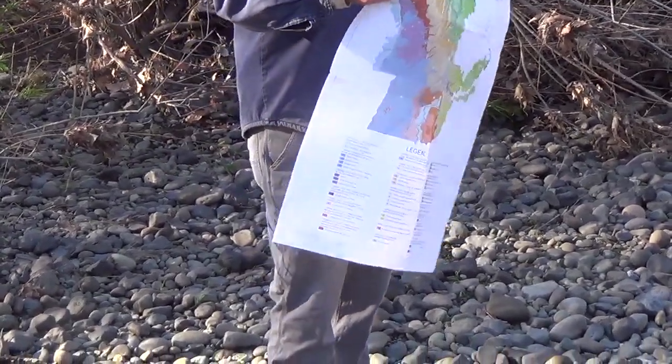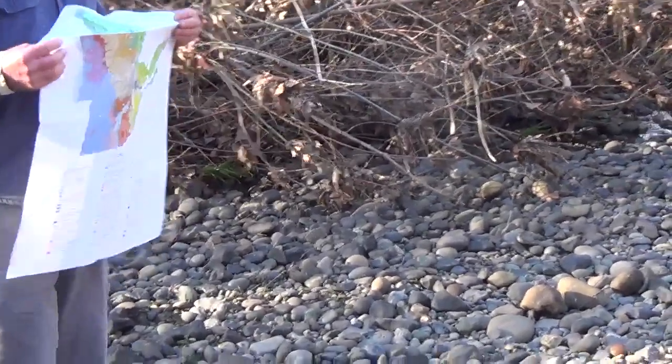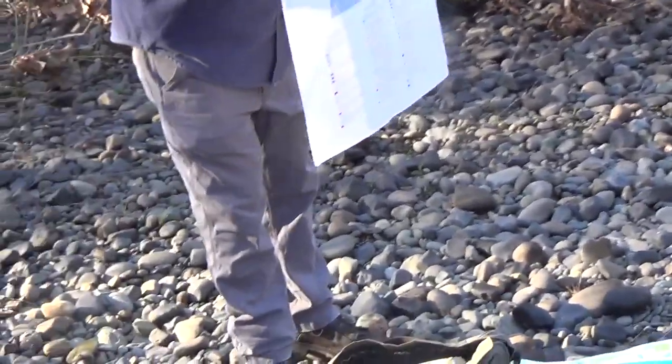Make sense? Can I ask a question? Why is there clay? What's the difference between the clay? Why is there clay on there and real rich soil right next to it?